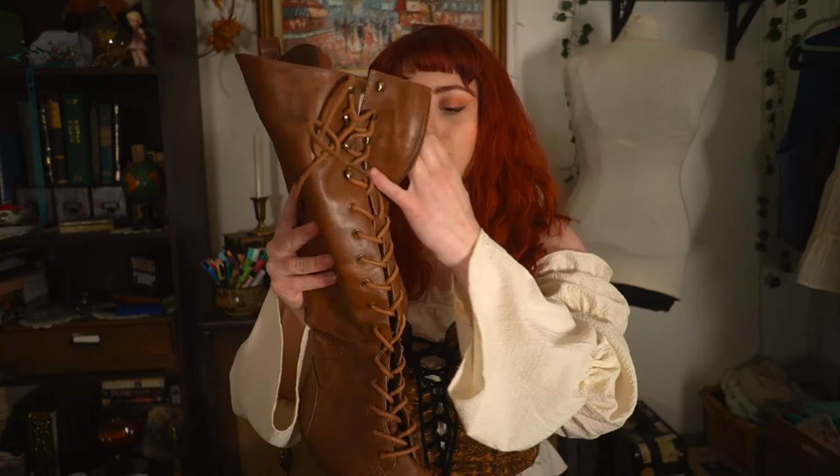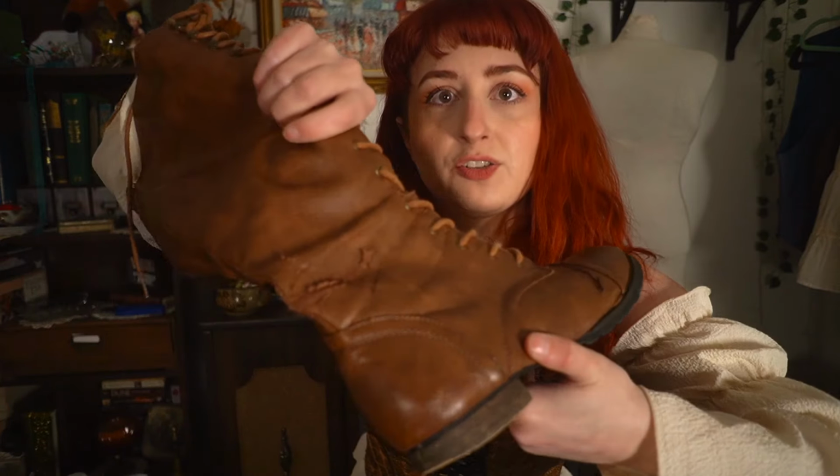Shoes. What do I do about shoes? These are my tried and true adventure boots. They have seen better days, but these were thrifted. They don't have the sole of the heel anymore because I have worn them so much. They are crap, but I love them. They look good with all my outfits.